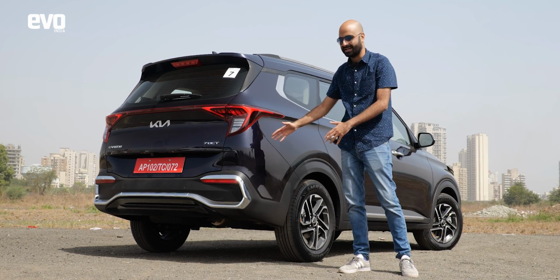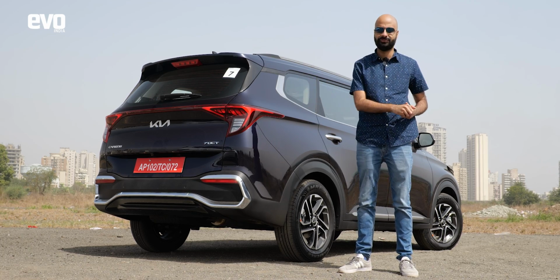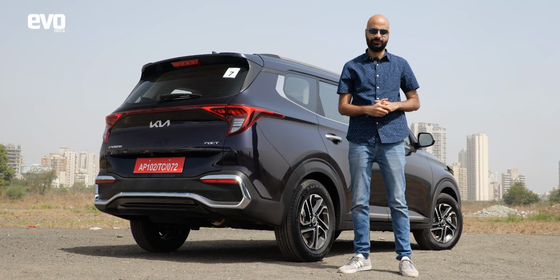So you've got the black cladding and you've got a chrome surround all over it, and I think it's a good looking car even from the rear. The spoiler too, very cool.